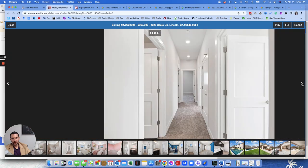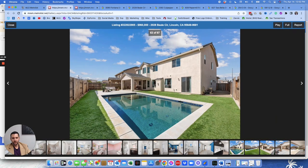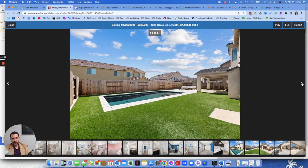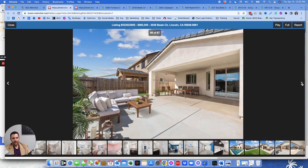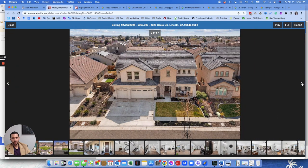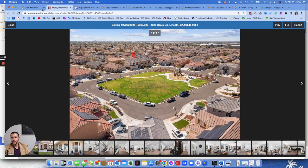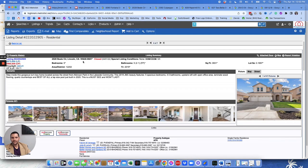Like I said, soaking tub, shower. So as we go to the extra bedrooms, let's check out the pool here. Good size yard, pool, covered patio. I mean, this is pretty stellar for a family that wants to enjoy their yard. And so let's go to the last home.